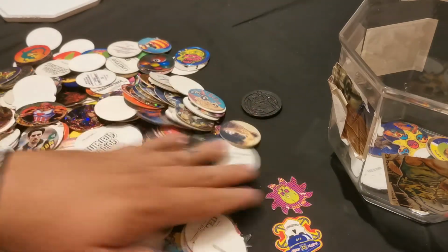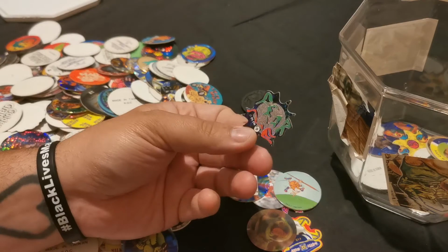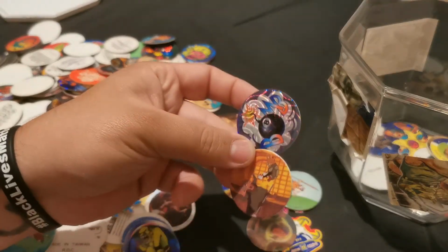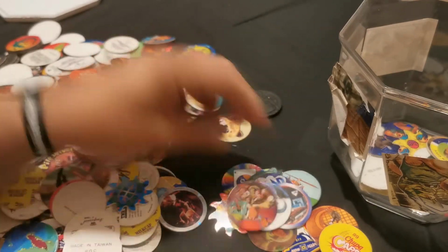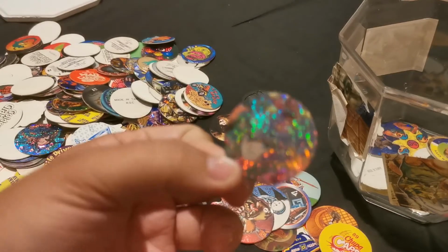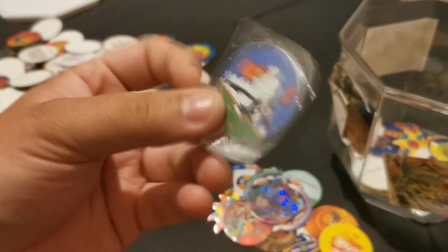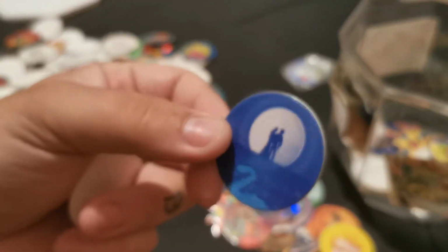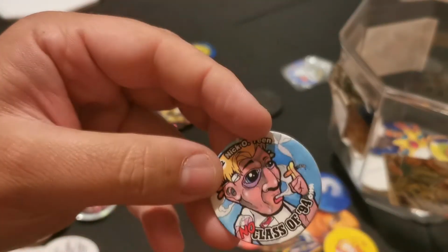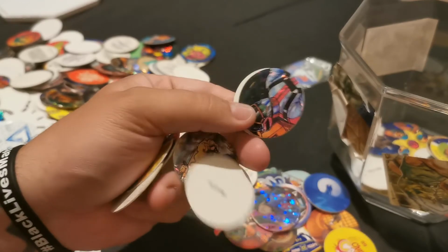Just lay these out here. There's some weird shaped ones. Football. Yeah. Snake. Swan Princess. Class of 94. Wild Things. Monsters. Oh, dropping on.